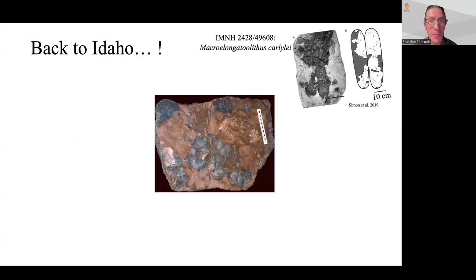So the very small ornamentation on the outside of the egg. And then if you cut the shell and do it in like a histological section, there's signatures that let you tell apart like a gecko egg from a chicken egg from an alligator egg. And these are identical essentially to the Idaho eggs. And so that's very cool.